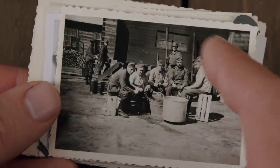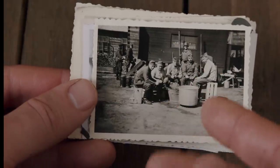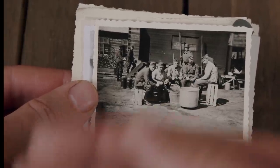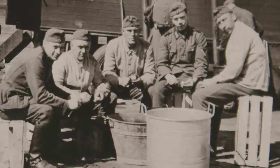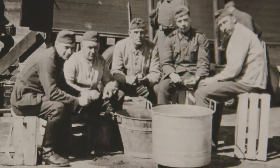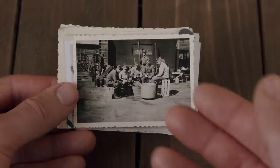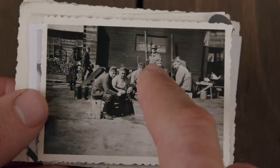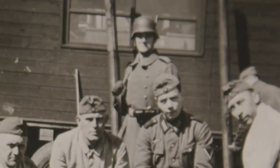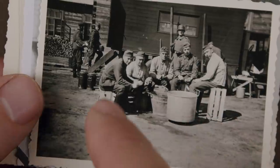Yes, that's the same. We have the same mobile field kitchen. And I'm guessing this is one of the first photographs in the series, because it looks like they're making the food that was served later on. So these guys here are sitting here peeling potatoes. And they're peeling into these big pots and buckets. And I'm guessing this is for the horses. So they would use the potato peelings for the horses to eat. This guy over here is on guard duty. He has his helmet on and his guard equipment and uniform. We see a couple of these Essenträger. They're sitting on ration crates, it looks like.